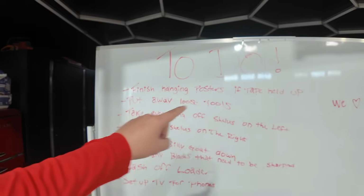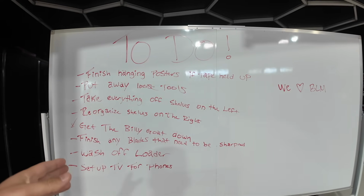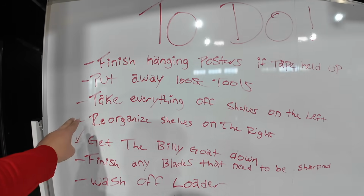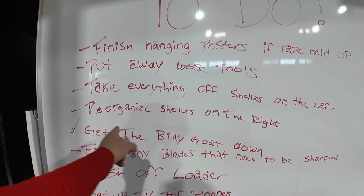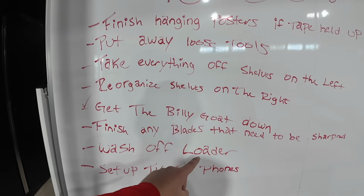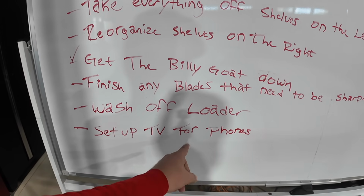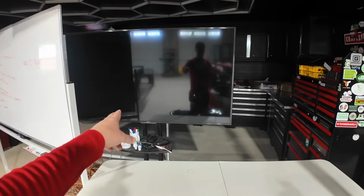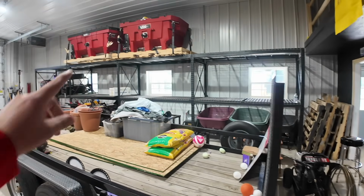Here's our major to-do list. Every day the guys have been bringing the route up a little bit. So Thursday is going to be one of our big to-do days. We got to finish hanging our posters, put away any loose tools, take everything off the shelves. We've got 12 pallets of Jet Blue ice melt coming in. Reorganize the shelves, get the Billy Goat down. We got to get the salters down, finish any blades that need to be sharpened, wash off the loader, and set up the TV for phones, because we're going to be doing a lot of training with our training videos over the next couple of weeks. And I want to make sure that this thing has all the dongles and it's ready to go. One other quick note, salters are coming down.